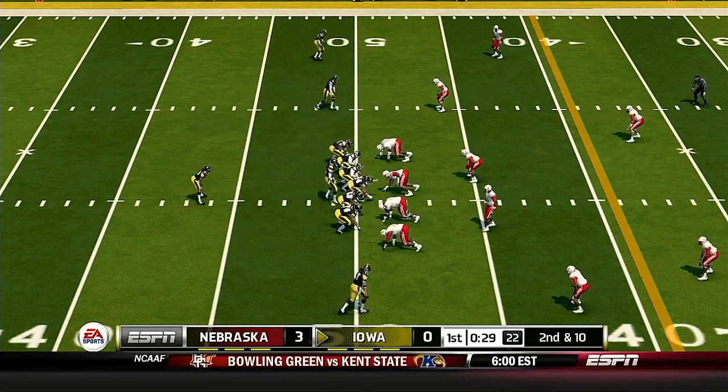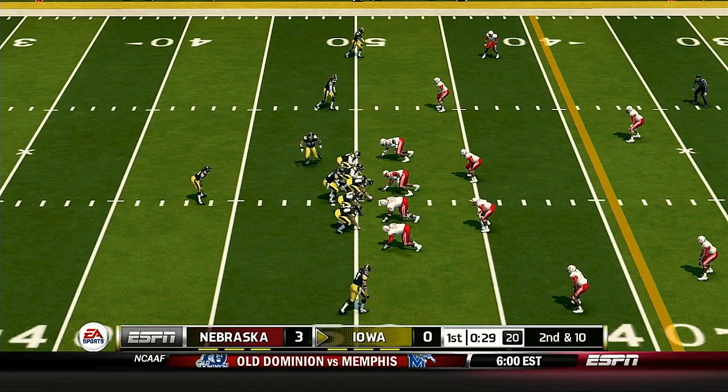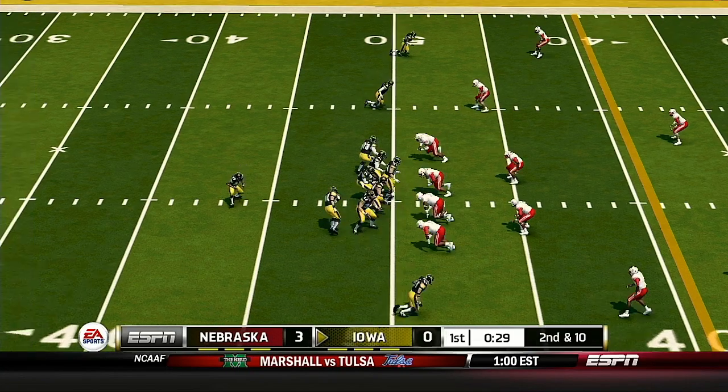Four down. Hey, look, we're going to go Mike 15, guys. Mike 15, all right? Ready! Green 19! Green 19!